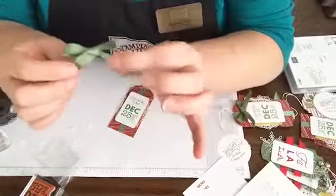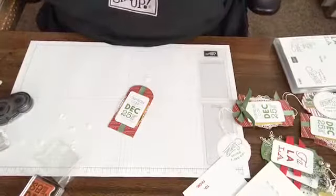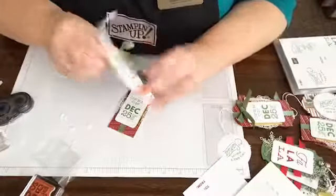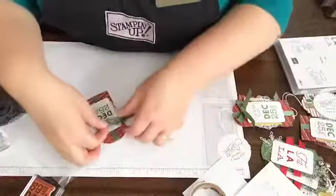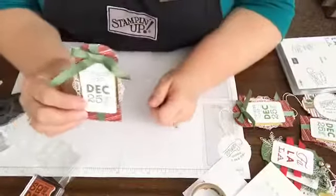So here's my bow again. All right, so this I'm just going to put on with mini glue dot again, wherever they went. And also I would trim the end, but I'm not going to bother with that right now. Just put it right at the top. See? Cute.